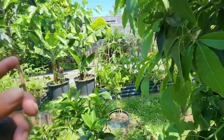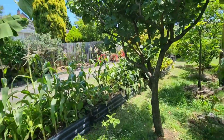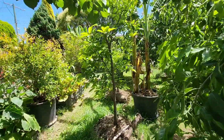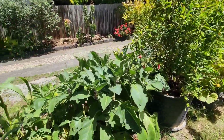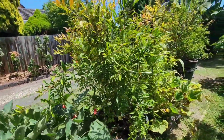Alright guys, I think we're done. That's it for now on this late January, second half of summer update. Yeah, we're in the second half now. There's the eggplant again. Unreal, huh? The pomegranates.